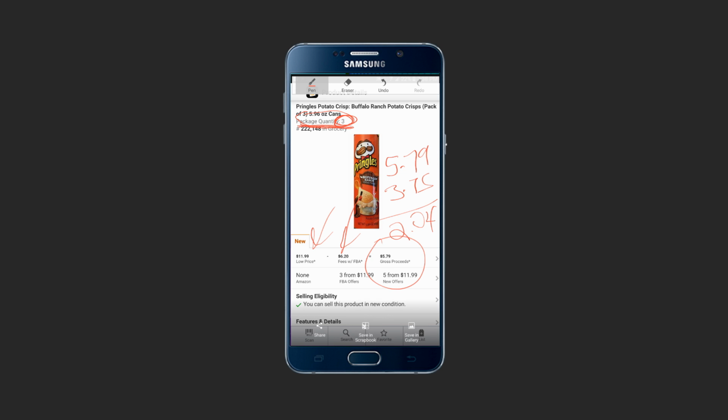Now myself, this doesn't really fit the profit criteria that I have for myself. You know, it's all a personal choice, but for myself, this will be a pass. Everybody's needs and requirements are different, so this might work for you, but personally, it does not work for me. And that was just a random can of Pringles that we actually bought to eat. This wasn't anything that we had planned to send to Amazon.